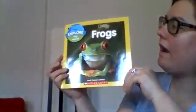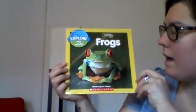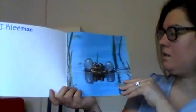Friends, we're going to read a great nonfiction book called Frogs by Melissa Stewart. How cool that frog looks. I wonder what that is.